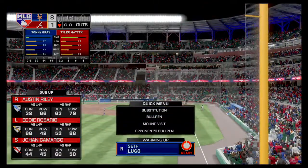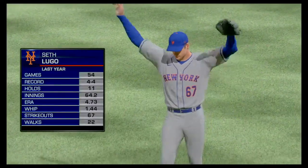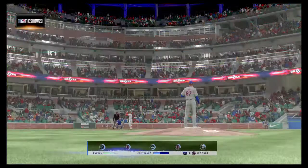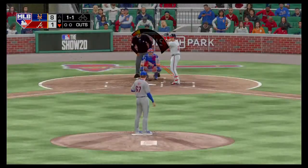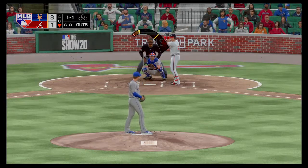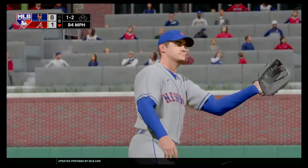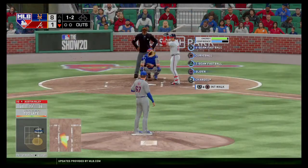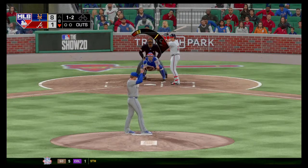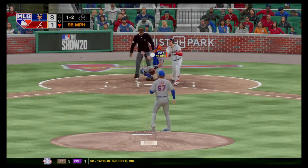Bottom of inning number 8 set to go. And set to go is the third baseman, Austin Riley. Seth Lugo is out from the bullpen now as he'll make his first appearance here on the season. Seth Lugo. Swing and a miss on the fastball, and it's 1-2. Fouled away.